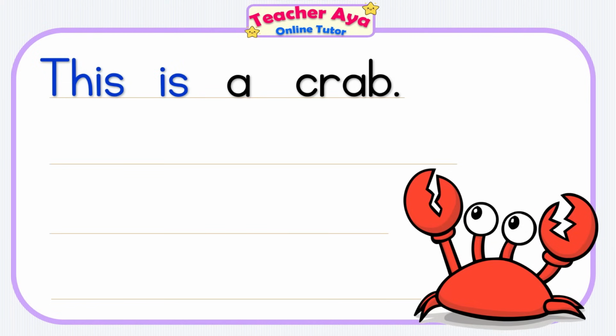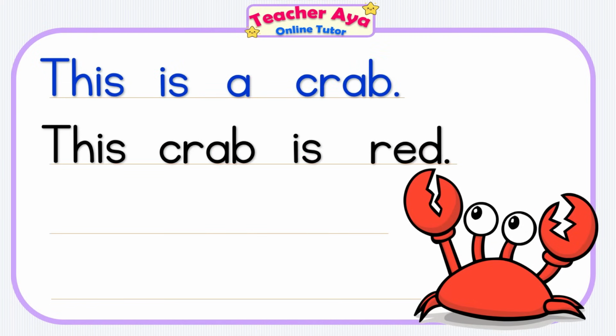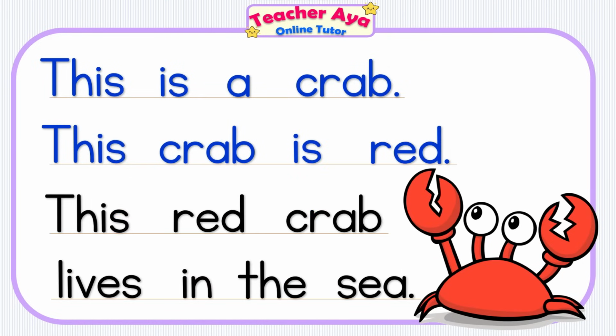This is a crab. This crab is red. This red crab lives in the sea.